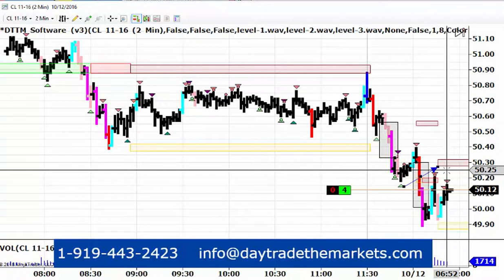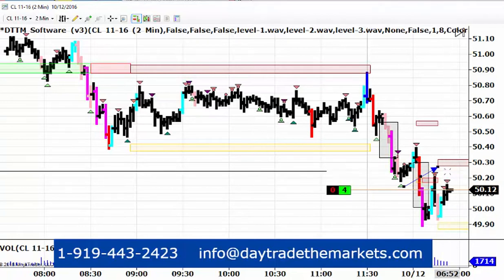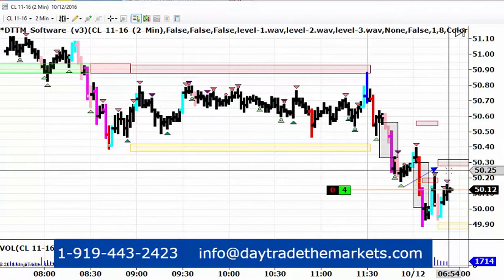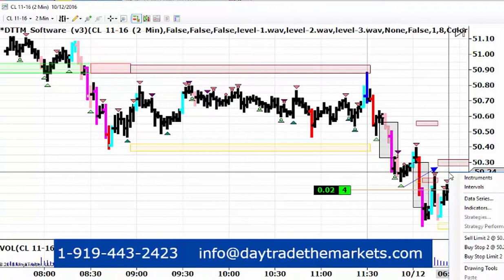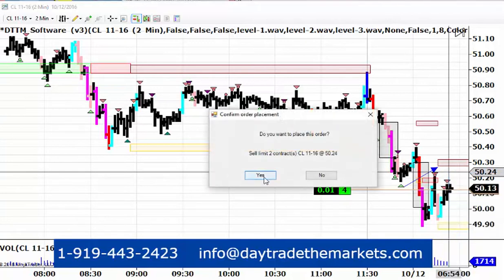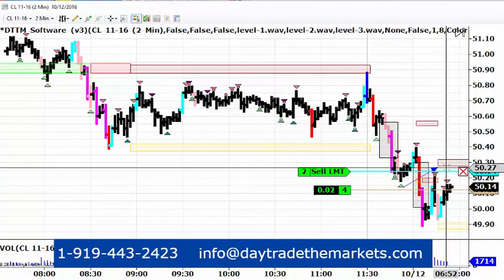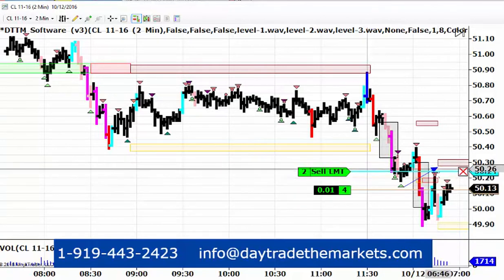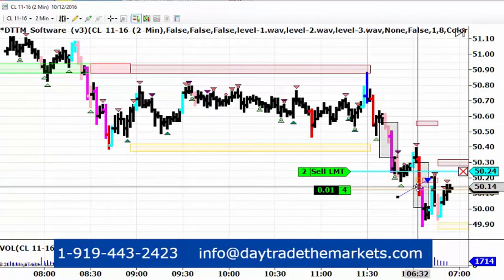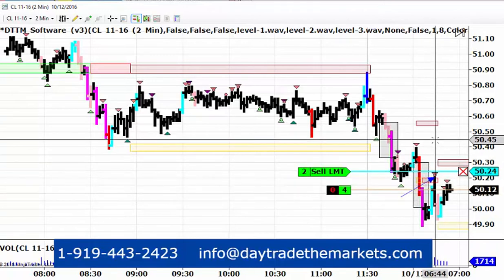So I'm going to go ahead and put an order in to sell. We're long 4. So I'm going to put in a sell limit right in here. I think I'll put it in at 24. We'll sell limit 2 at 24. See how that goes. It's a little bit below this trade location zone, which is at 28, although it is above this little bounce right here. So that high right there is at 20.